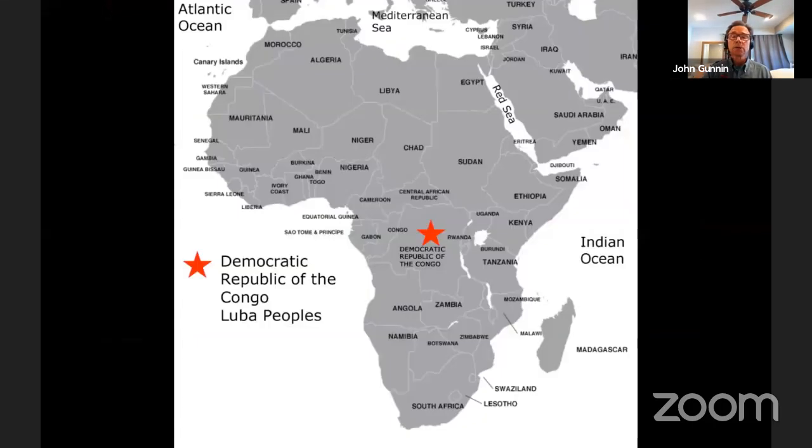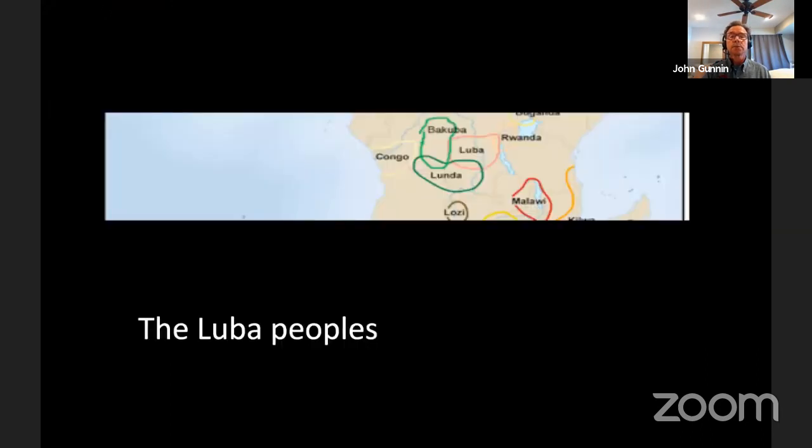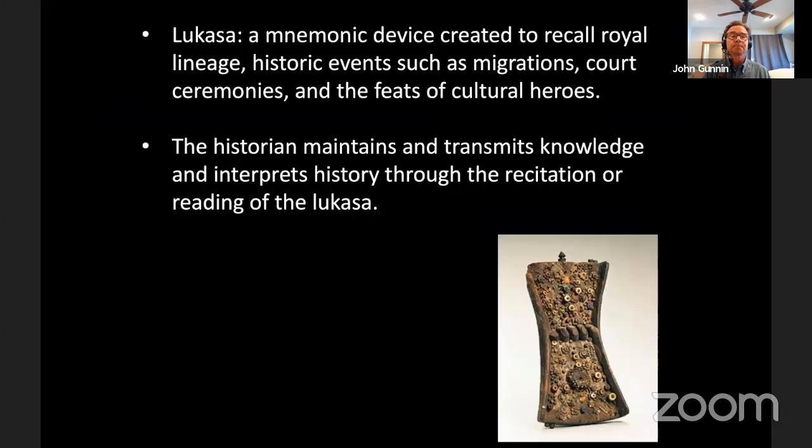Okay, so just map wise, Democratic Republic of the Congo, there we go. And there's other peoples in that area. It's a very rich area, a lot of tropical rainforests in that area.